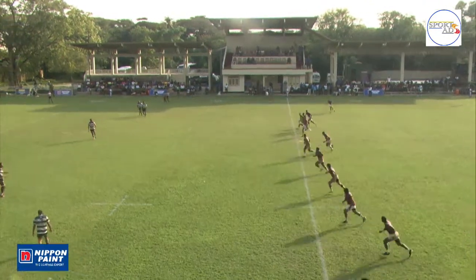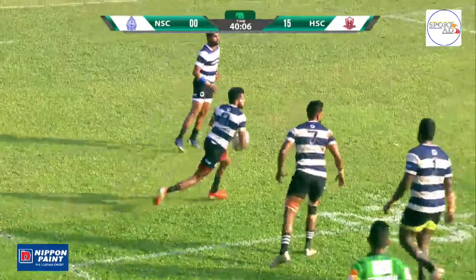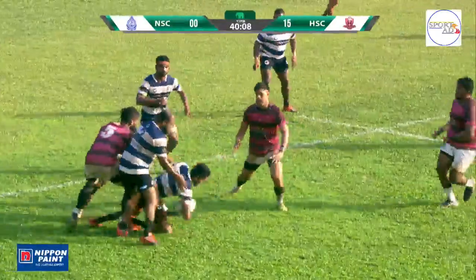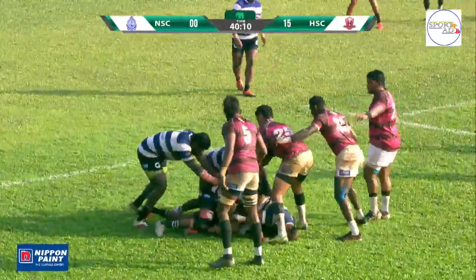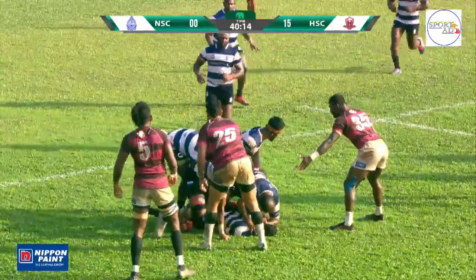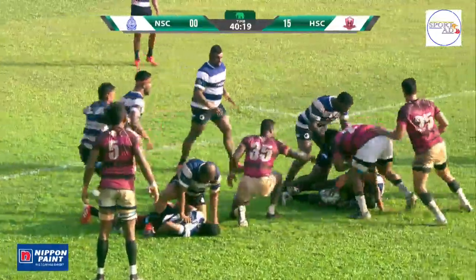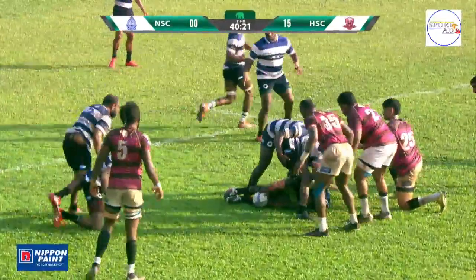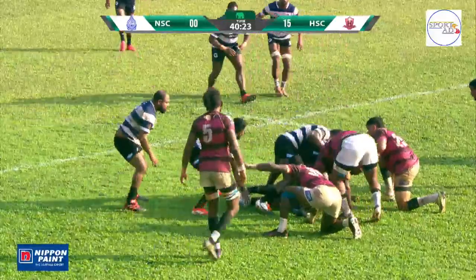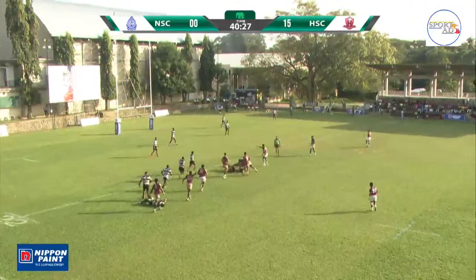That's the kickoff. Sandesh with the ball, puts it right back. Captain with the ball in hand, Navy FC, Harsha Maduranga, calls in for an acting scrum-half right now. Havelock's leads 15 points to nil with the first half lead.